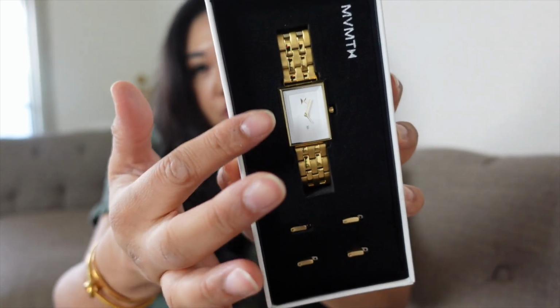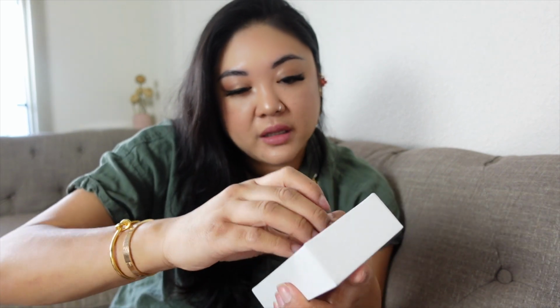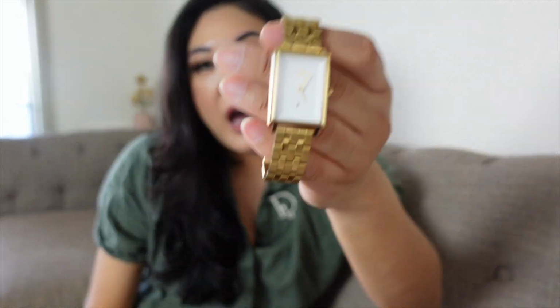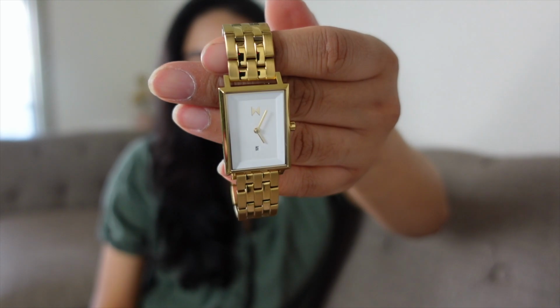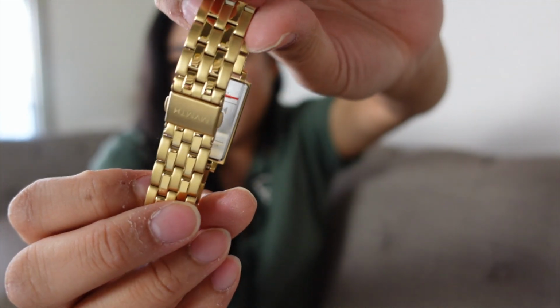We got it in the shiny gold, the white face, and it comes with 4 additional links if you need to add them on. For me, I tried it on already. I absolutely loved it. If you have been watching and are not new to this channel, you probably noticed that I had worn it in a few videos already. I had set the time and the date already. Let me take it out and show it to you. I've always wanted a rectangular shaped watch, and this just ticked all the boxes for me. Look at that beautiful simple white face with the Mvmt logo on it. Here is what the rest of the watch looks like.